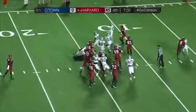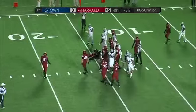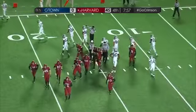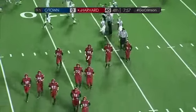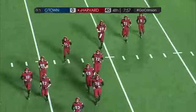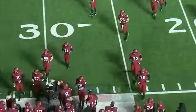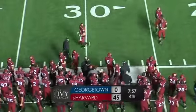And Johnson was hit in the backfield. And it looks like the spot is going to be short. It will be, so it'll be a turnover on downs, and Georgetown will take it over with 7:57 remaining. Timeout on the field here at Harvard Stadium. Harvard 45, Georgetown nothing in this fourth quarter.